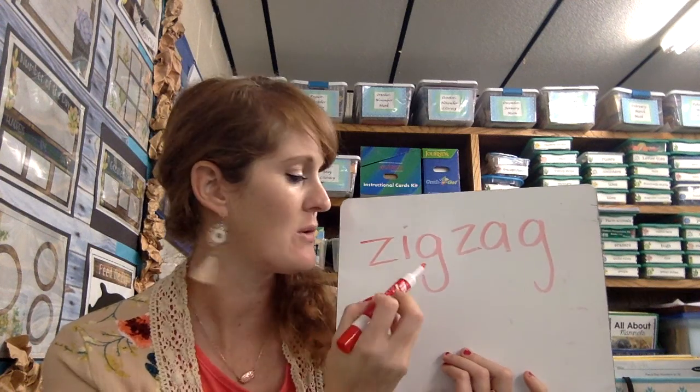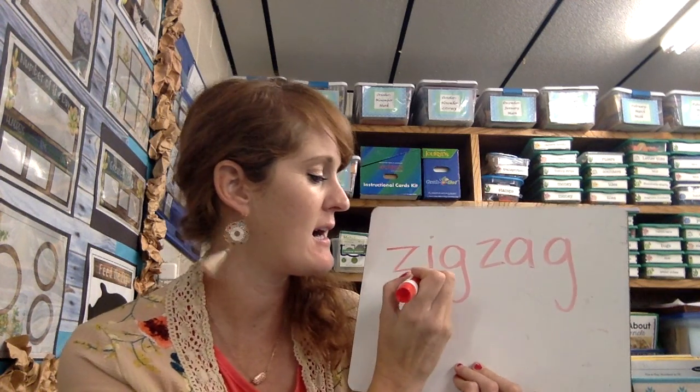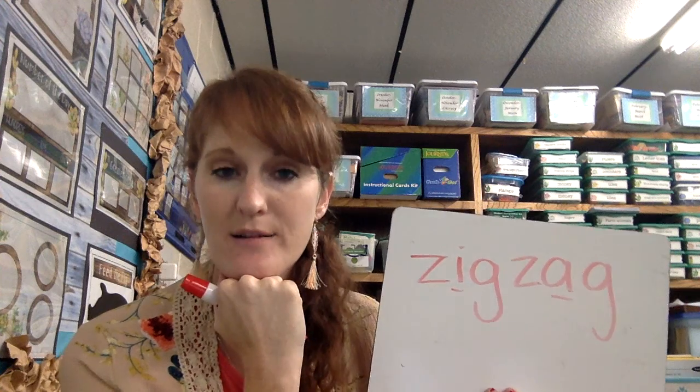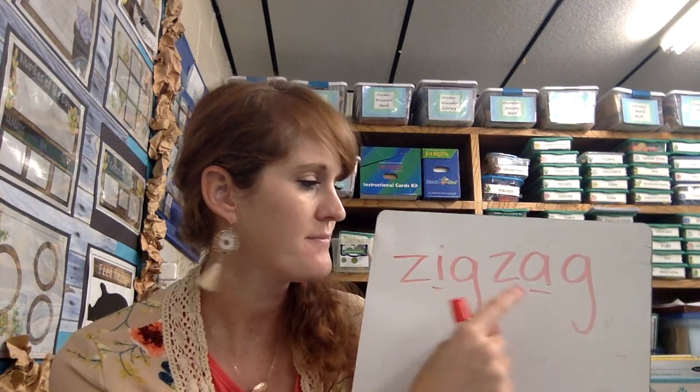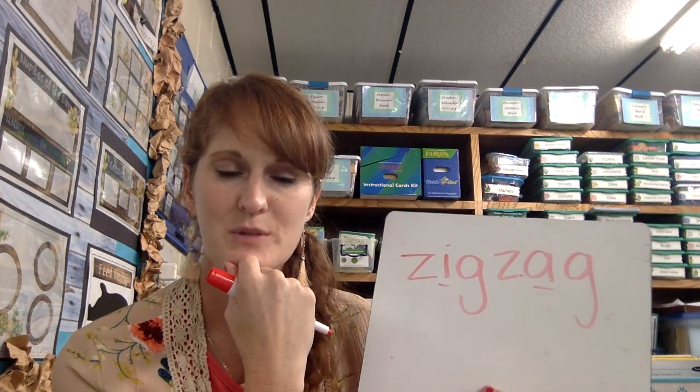Find your vowels. Go. I see 2 vowels. I see an I and I see an A. 2 vowels. So are these vowels sitting side by side or are they apart from each other? Yeah, they're apart from each other. They got a couple letters in between them.